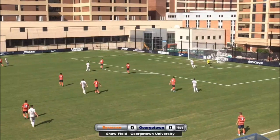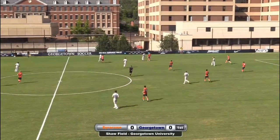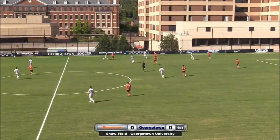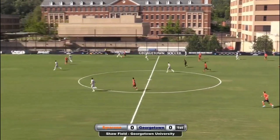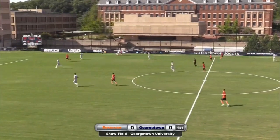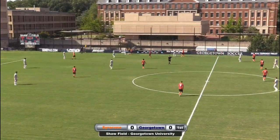Back to Misch. Pressure applied by Strassner. Hoyas wanted a handball there. Instead, O'Hearn will collect and win a throw.